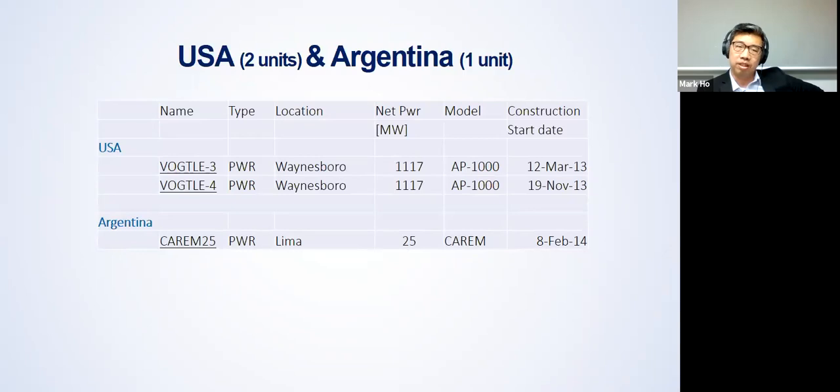And in terms of the North American and South American continent, in Argentina, they are also building a very small modular reactor known as CAREM. So I think that reactor pressure vessel has been installed and they are constructing the containment building around it.